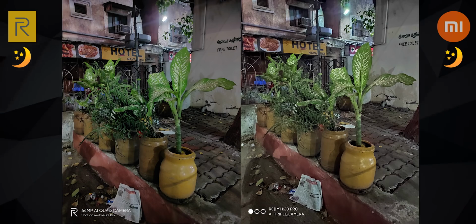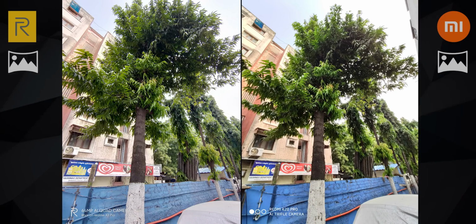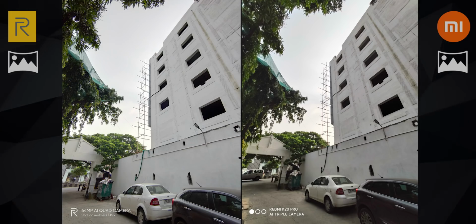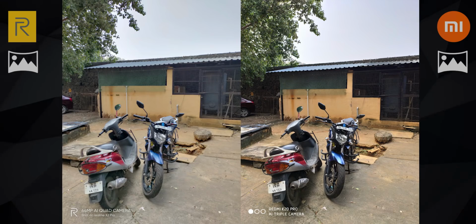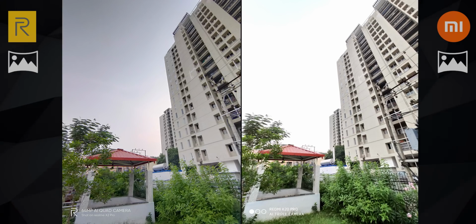Now, the X2 Pro has an 8 megapixel ultra-wide angle camera while the one on the K20 Pro is 13 megapixels. And the difference in sharpness is quite evident here. You can even read the text on the K20 Pro's image. The K20 Pro's camera also captures a wider field. You can see more of the scene, but the K20 Pro's merits end there. The same aggressive HDR algorithm of the X2 Pro works here as well, but more often than not, I found the X2 Pro's ultra-wide images to be better overall.